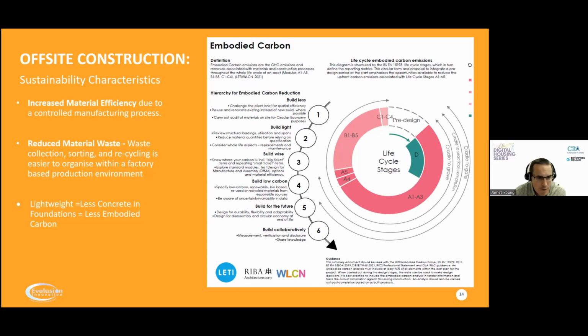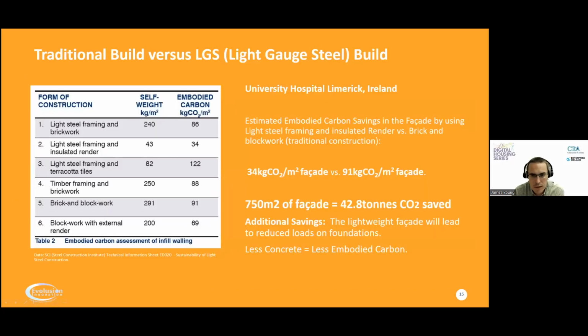Build low carbon, so specify low carbon, renewable, bio-based where possible, and be aware of uncertainty and variability in the data that you're using. Number 5, build for the future: design for durability, flexibility, and adaptability, and design for disassembly and circular economy at the end of life, where required and where possible. And then finally, build collaboratively: measurement, verification, and disclosure. So there's a hierarchy there that's a good guide in terms of ensuring that the MMC end product can be as sustainable as possible.